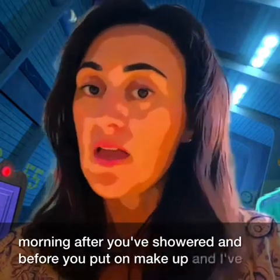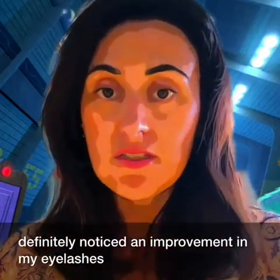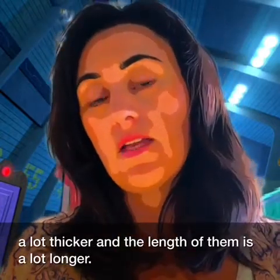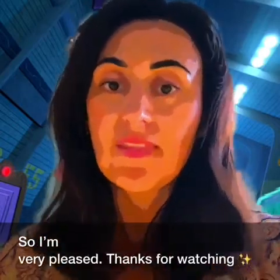makeup. And I've definitely noticed an improvement in my eyelashes. They're a lot thicker and the length of them is a lot longer. So I'm very pleased. Thanks.